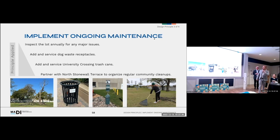So that's our third recommendation, again, adding University Crossing trash cans. Those already exist. It's the black ones that are branded with the amazing University Crossing logo. We have a picture of some dog receptacles as well that already exist. And then the fourth thing, which would require the most amount of effort, would be to partner with North Stonewall Terrace to organize regular community cleanups.